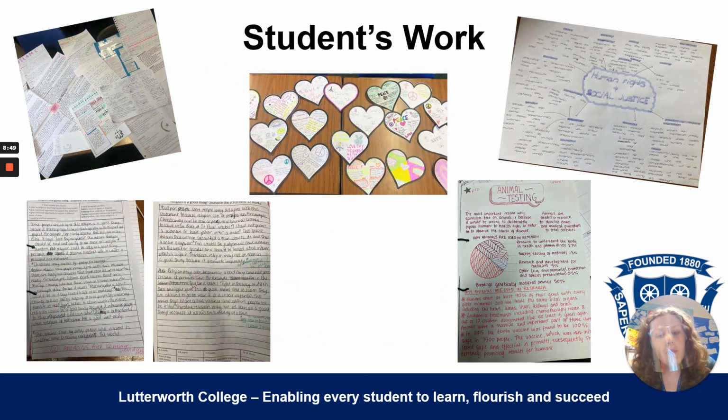And just to finish, I wanted to show you some examples of the GCSE work. Again, we've got here some work on animal testing, human rights and social justice, looking at peace. So when we're looking at Christian attitudes towards peace and justice. Students here have got some work on Islam that they did. They did a project on Islam to support the beliefs and teachings aspect of the course. And then here is a 12-mark essay.